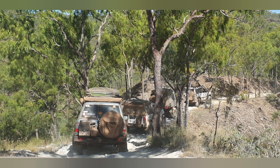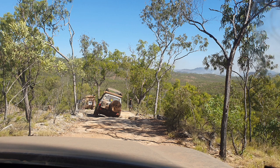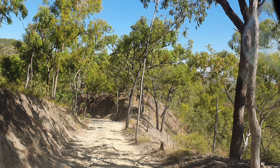It's worth taking your time through this area and having a good look around. There are big rocks that look really cool up in the bush, and the cuttings that they cut out of hills to get the coach road through is quite amazing, the amount of work they would have had to do back then with no machinery.